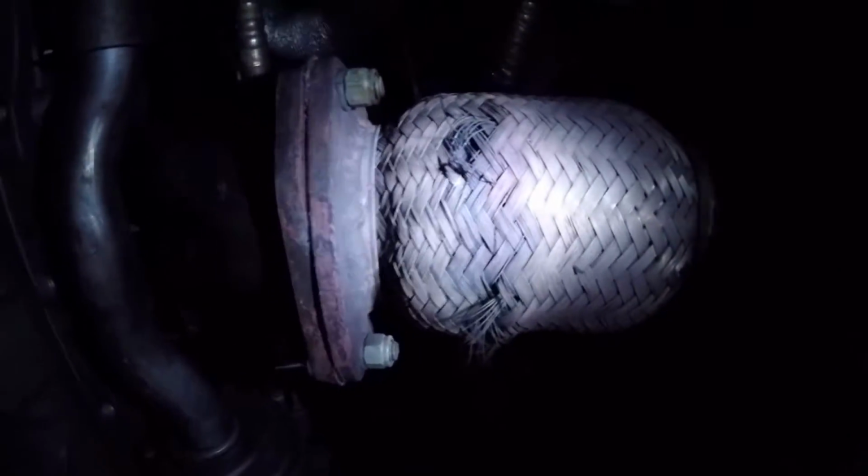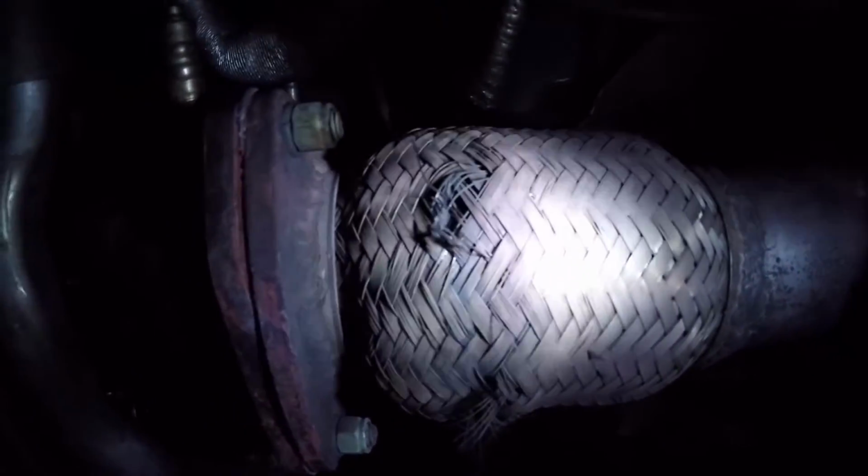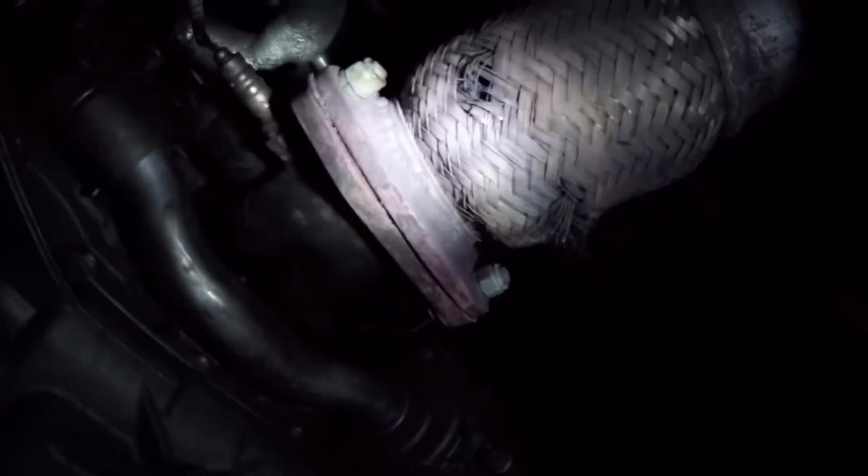So I'm not sure how well this is gonna show up, but look at that. Big old hole there, broken all the way around on the other side. So definitely there's the hole right there, pretty big hole. It almost looks like it's just gonna separate all the way across right there. So let's get this out.